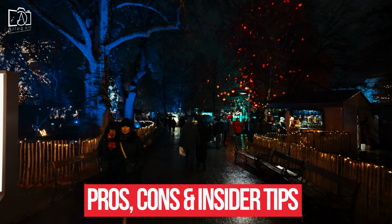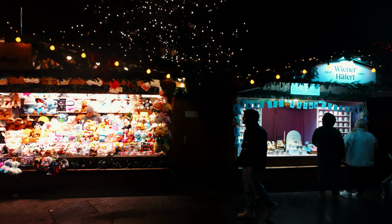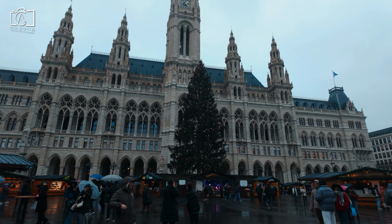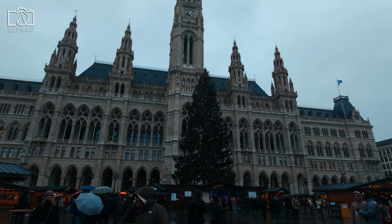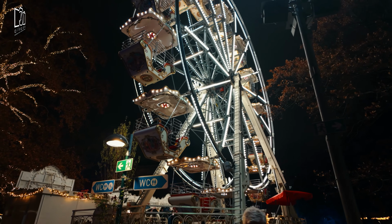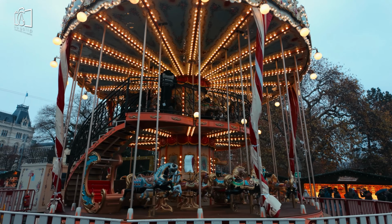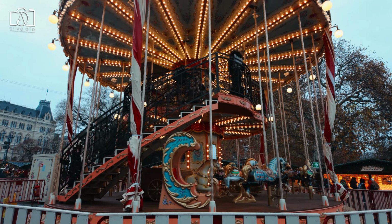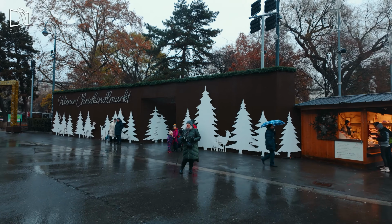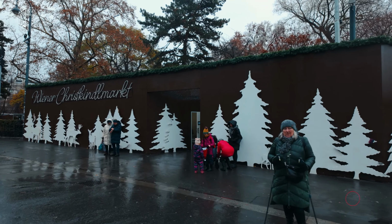The Rathausplatz Christkindlmarkt is truly Vienna's most iconic Christmas experience, offering a magical blend of tradition, light, and festive joy. Its setting in front of the historic city hall makes it both visually stunning and culturally rich. The only downside is the large crowds, especially during weekends and evenings. To get the best footage or photos, visit once during the day for details and again at night for the glowing ambience. Bring reusable mugs or bags to stay eco-friendly, and always keep your camera ready, because every corner here tells a beautiful story.